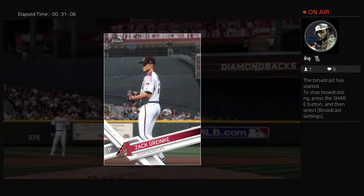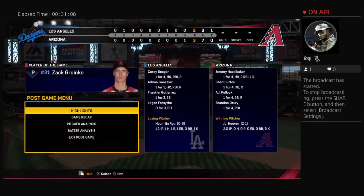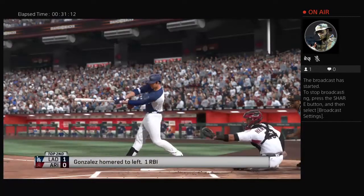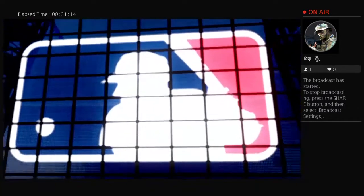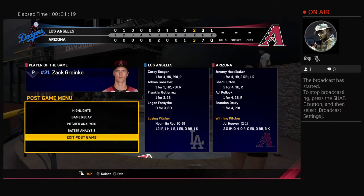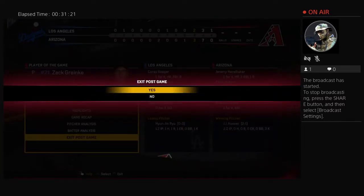And fellas, the outing turned in by the man you see there certainly can't go unrecognized. Zack Greinke. Don't put that card in your bicycle spokes. He's our top player of the game. Hey, when you go out there and punch out 11 hitters and you put your team in a great position to win a ball game, you deserve all of the recognition that comes your way.